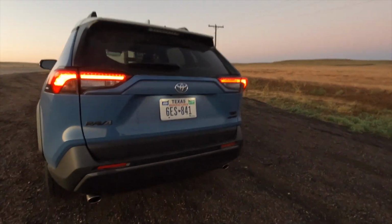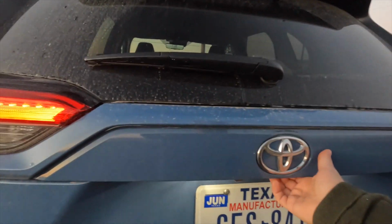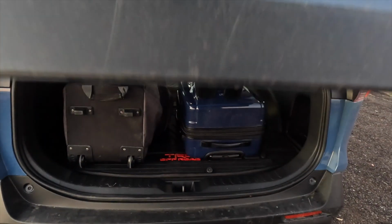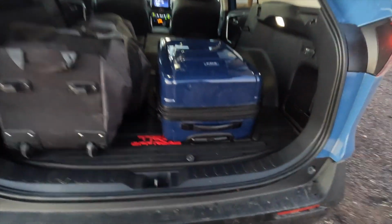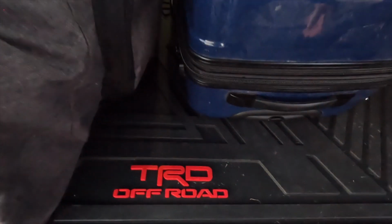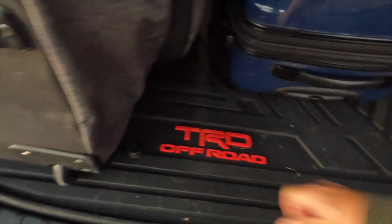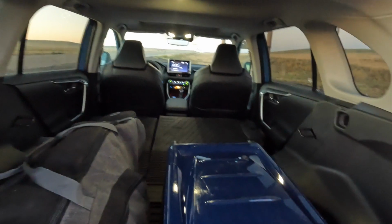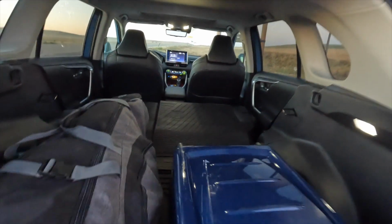There's enough there, but the biggest thing that you can visually see with this RAV4 off-road is going to be right here. As you can see, I have these really thick floor mats, which are nice. There that goes, and then it extends to those seats as well. So I'm going to put up that second row. You can check that out as far as headroom goes.